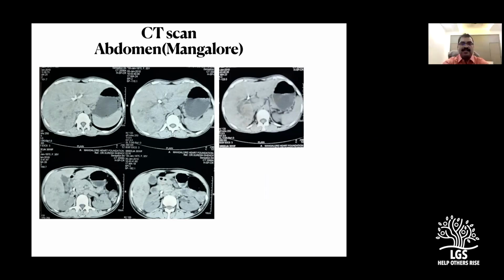And you can see the plain CT showing some minimal dilated bile duct, mainly towards the right side of the liver. That's the right lobe of the liver is affected mainly, and there was suspicion of a mass lesion in the hilum.